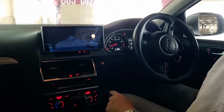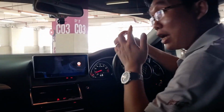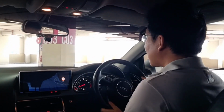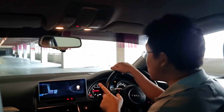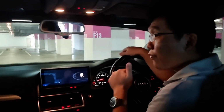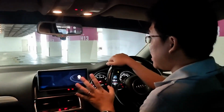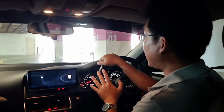So let me just take you out on a quick drive within the confines of this parking lot. Once again, this is a used car for sale, so I don't want to put too much mileage on it. This is the entry-level variant of the Q7. The Q7 is also the only one amongst the Cayenne and the Touareg to have this 3-liter supercharged V6. The 3-liter supercharged V6 is exclusive to the Q7. Cayenne and Touareg do not get this engine.